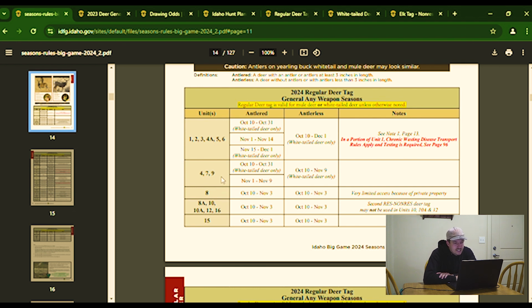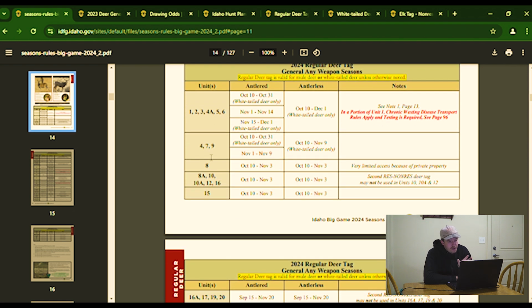So if you end up getting a tag for 1 through 6, the rules are October 10th through the 31st of October, you can hunt with your rifle, because this is an any weapon season, and you can kill white-tailed deer only. So you can hunt all of these dates with that one tag. If you're hunting in Unit 1, you can do that. It's so on and so forth. This is all spelt out.